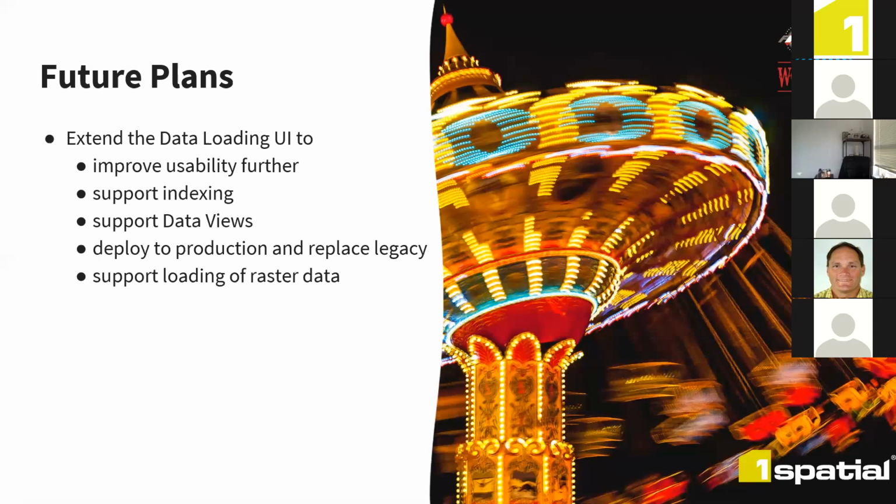And then once that's done, we'll deploy to production and we'll replace the legacy, and that's on the critical path of getting out of our data center, which is on the critical path of guaranteeing business continuity to our department and our stakeholders. And then the final step will be to extend that UI to support our raster data.